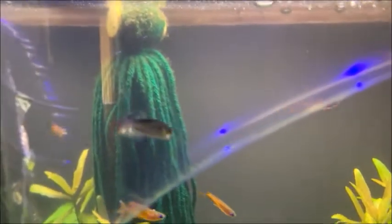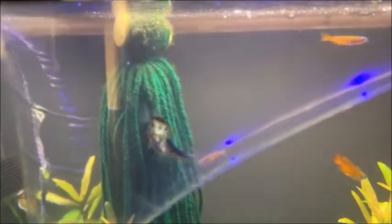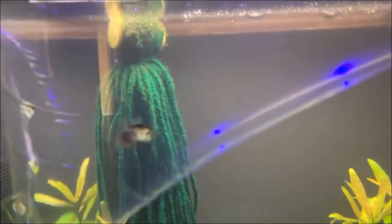Lost my train of thought. Where was I? Oh yeah, ram's horns. So yeah, I have some ram's horns. So I'll drop some in here every so often. Picked up some bloodworms too. They said that's what they're feeding them right now.